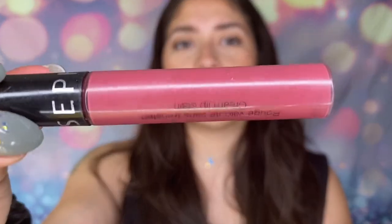So this is how color 96 looks. It is definitely a really nice red for the holidays. And the last shade I have is 04.